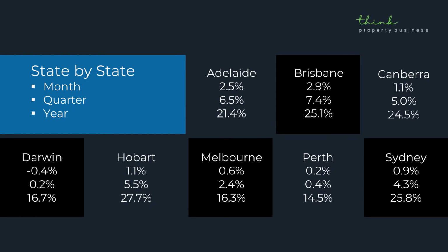If we look state by state now across the capital cities, we can see the data for the last month, last quarter and last year. And we can see when we scan through the data that Brisbane and Hobart have performed really well. Hobart over the past 12 months has actually had the greatest increase in property values, followed by Brisbane at 25.1%. We can also see that Melbourne is down at the bottom at 0.6% growth over the past month, and then 16.3% for the past 12 months, as is Perth at 14.5% over the past 12 months. Sydney's performed pretty well as well, so you can see across the capital cities, state by state, how they've performed over those last 3 periods.